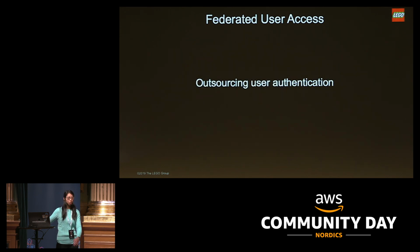Essentially, it's outsourcing user authentication. So any service that doesn't, at its core, deal with users and having to authenticate them with a username or password or something else, you can just outsource it to another service that does have that at its center.